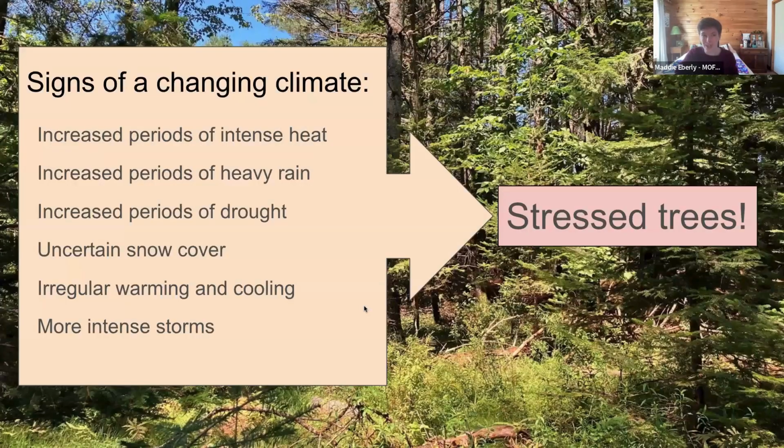So kind of going on from that, what is climate change? We can see the signs of climate change in the weather. We are and will experience increased periods of intense heat, heavy rain, periods of drought, uncertain snow cover, irregular temperature fluctuations, and more intense storms. All of these factors lead to stressed trees that can't get enough water or stay cool, have soggy feet when they'd rather be dry, become susceptible to intense freezes without snow for insulation, and are becoming more likely to blow over or split with all those intense storms we're having.